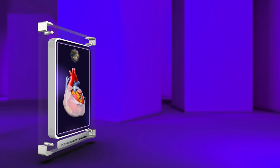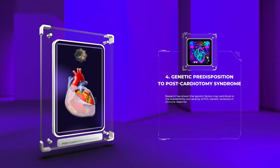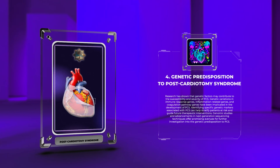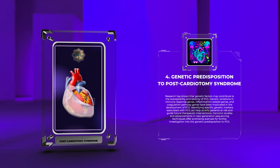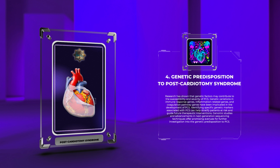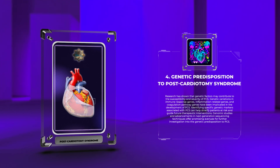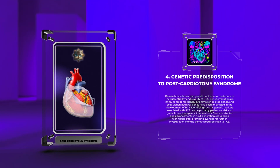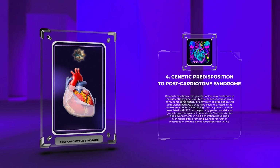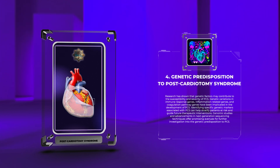Research has shown that genetic factors may contribute to the susceptibility and severity of PCIS. Genetic variations in immune response genes, inflammation-related genes, and coagulation pathway genes have been implicated in the development of PCIS. Identifying specific genetic markers associated with PCIS can help stratify patients at risk and guide future therapeutic interventions. Genomic studies and advancements in next-generation sequencing techniques offer promising avenues for further investigation into the genetic predisposition to PCIS.